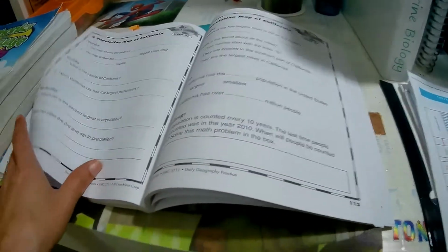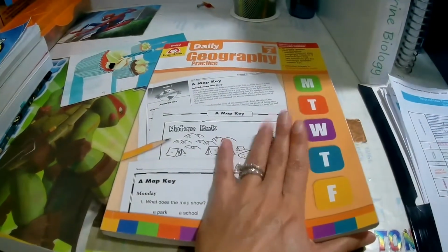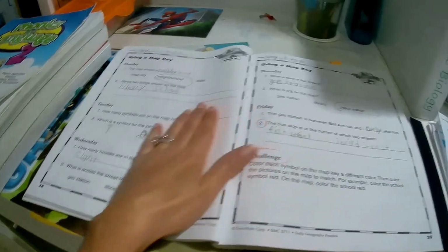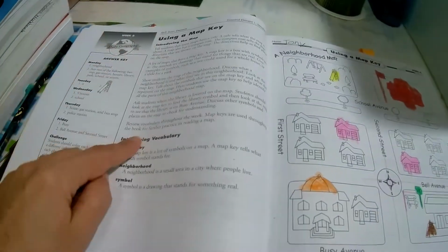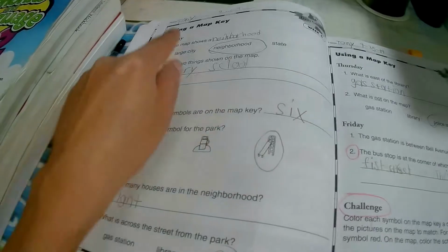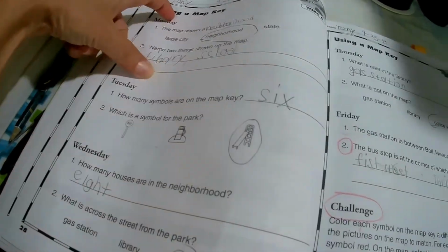And how it works is, there are 36 weekly lessons, and you can choose to do them in all different ways. As you can see, it's divided into Monday, Tuesday, Wednesday, Thursday, and Friday. So you can choose to do a little section a day. You start it off with the lesson, and it's super simple. You go through this in 3 minutes. You basically explain how to use a map key.